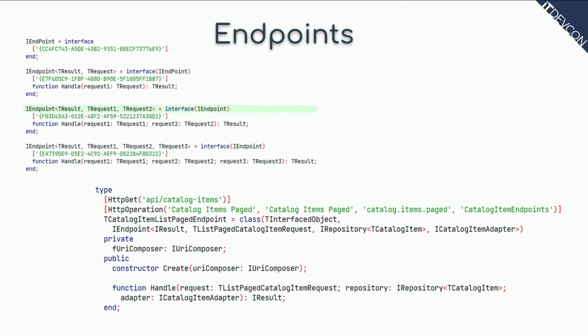A good practice here would be to create a read-only version of the repository through an IReadOnlyRepository interface. This is enough to ensure that someone who is not familiar with the project standards does not try to make changes through these repositories.